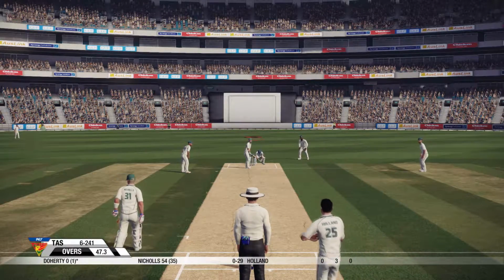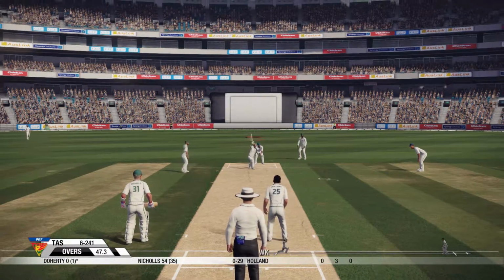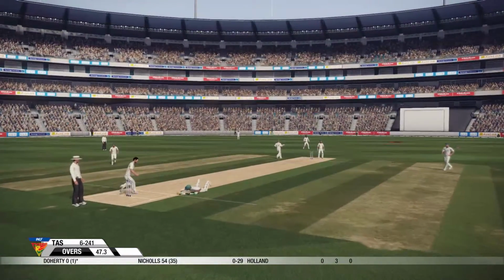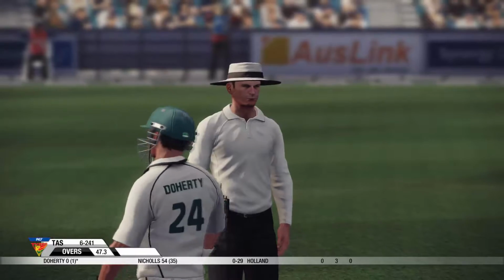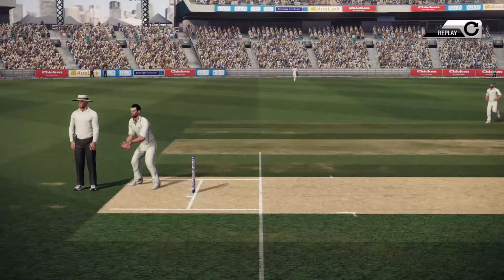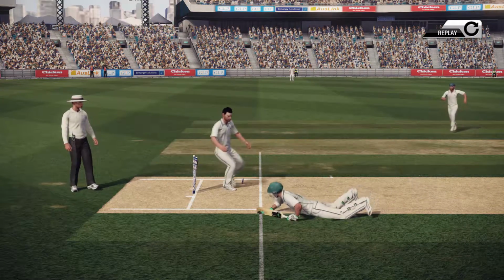Back on strike to Holland. He's none for 29. Another booming cover drive. This time they'll look for some runs. Oh, is he gone? This could be a murderous run out. Doherty could have dived too early.